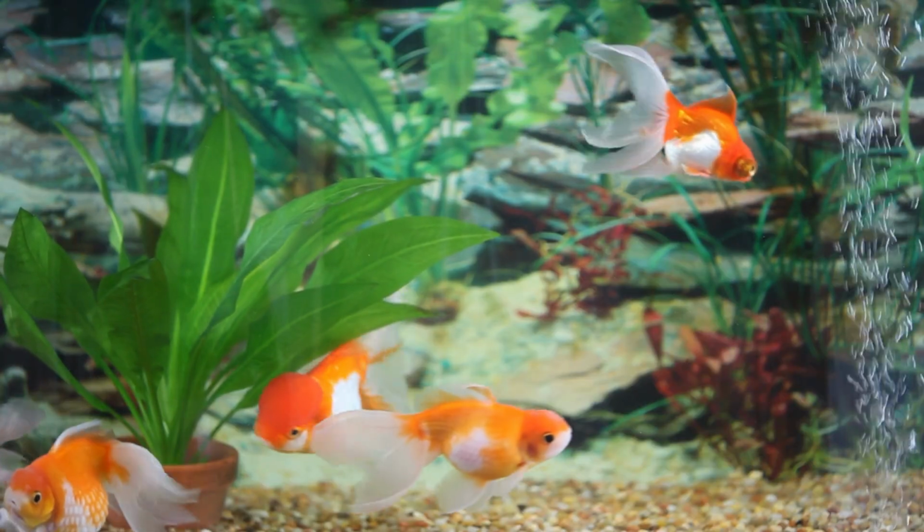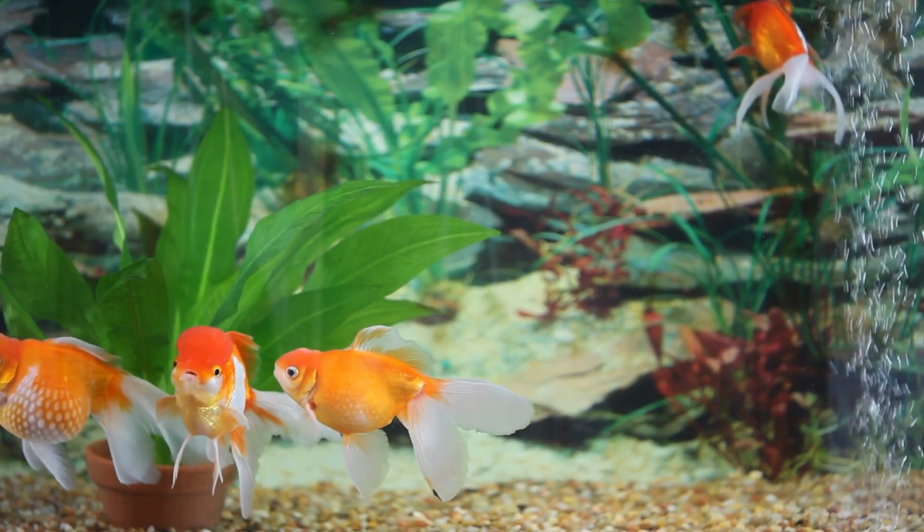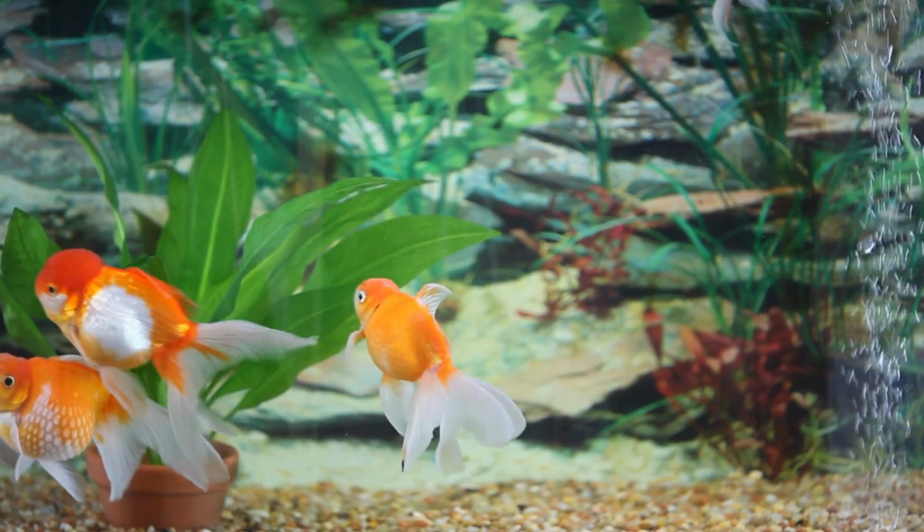Biggest issue is going to be temperature. Goldfish are a cold water fish. They do best in unheated aquariums in the mid to upper 60s and lower 70s, whereas most of our tropical fish, we're going to be keeping those between 75 and 80. If you keep a goldfish in those more tropical temperatures, you're essentially putting them in a sauna for life. And I don't know about you, but that doesn't sound fun to me.